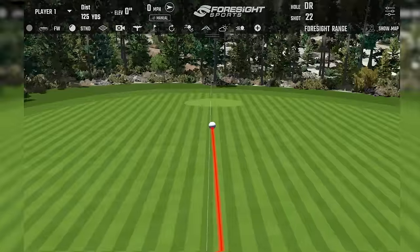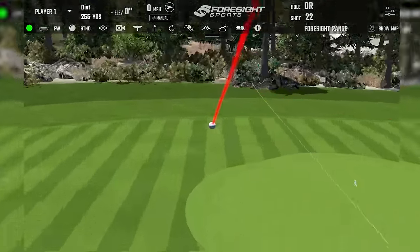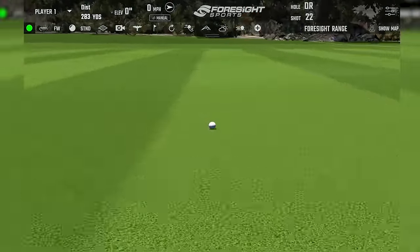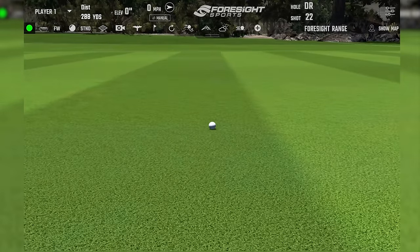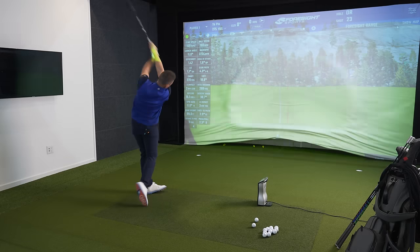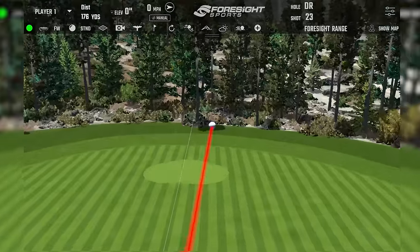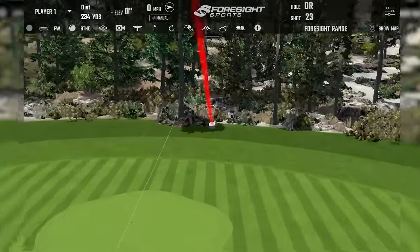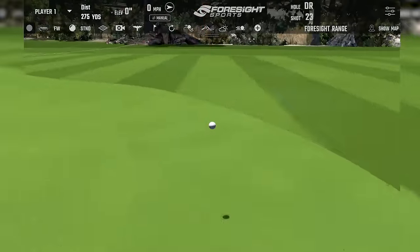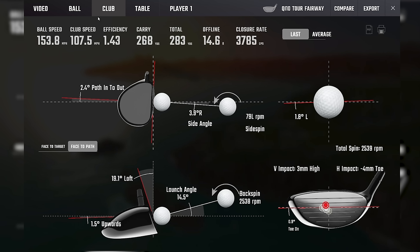That sounded like a different one. It had more speed in it or something. Wow, almost 160 ball speed. There you go. It was a weird one. I didn't intentionally try and hit it any harder, but it sounded like it was hit hard. It's coming a bit. But it's up there, isn't it? Yeah. Okay, go to club.